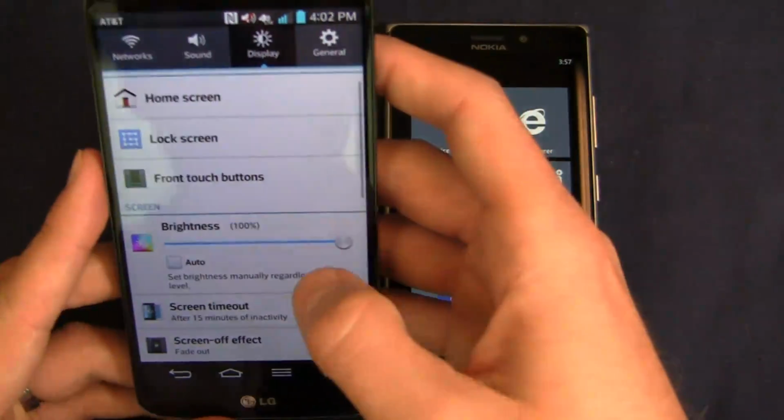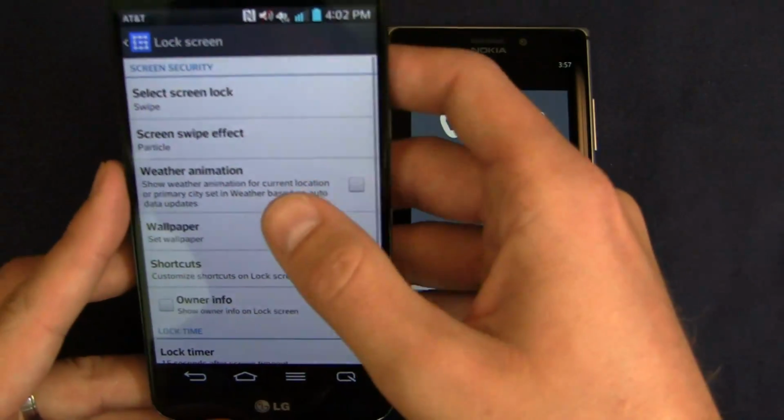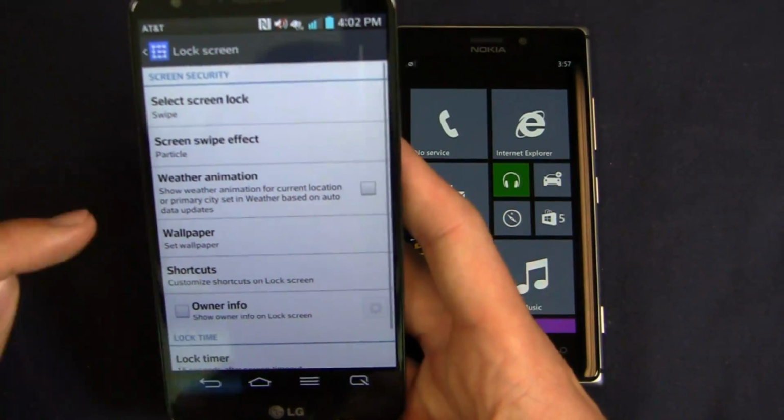Likewise, you've got a lot of options when it comes to the lock screen here. I can jump into the lock screen and take a look at the weather. I can take a look at the wallpaper. I can change out one of my favorites. I can go up and down. Actually, let's go ahead and find this one.